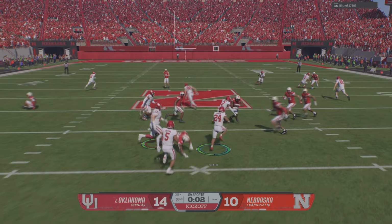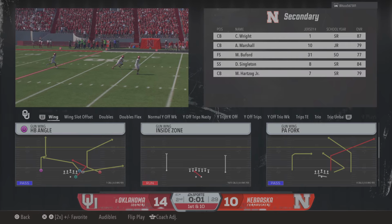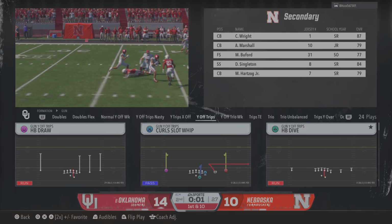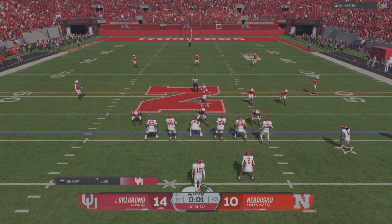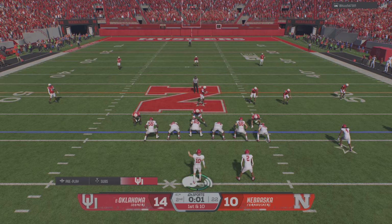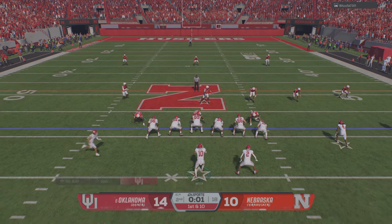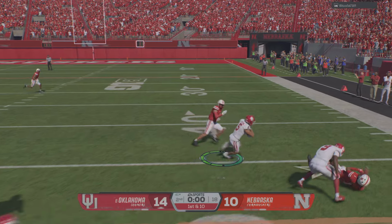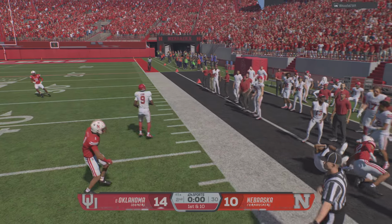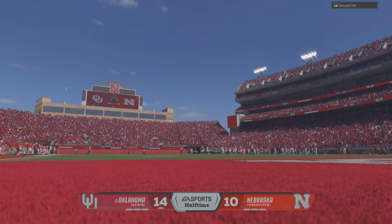Oh, look at Mr. Hands taking the squibber inside the 30. He's brought down, but a really nice return gets it to the 41. One more play before the teams head to the locker rooms. Quarterback touch pass on the jet sweep. Oh, he's got some space. Across the 50 and down and out of bounds at the 44. A good pickup on that one.